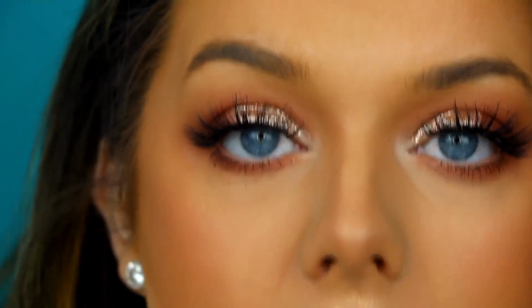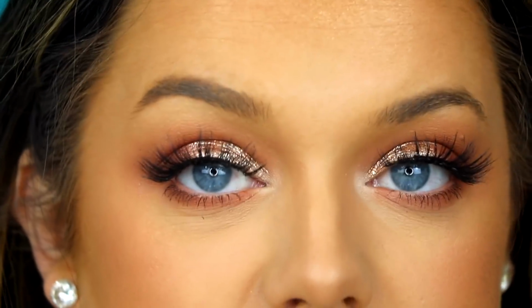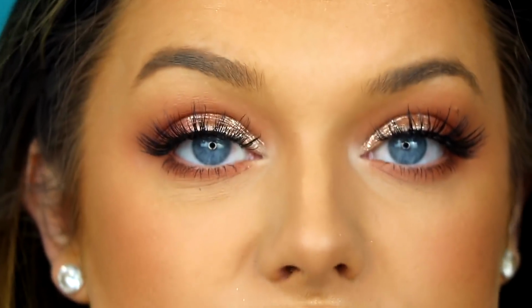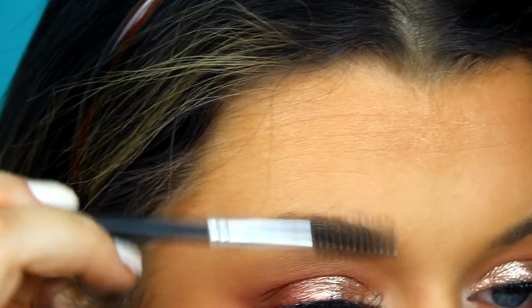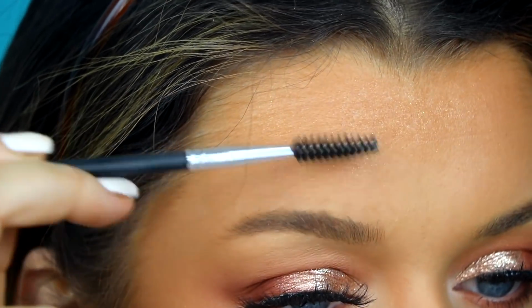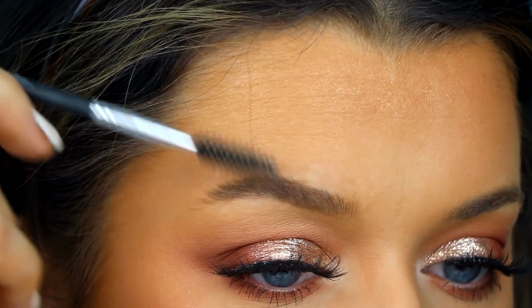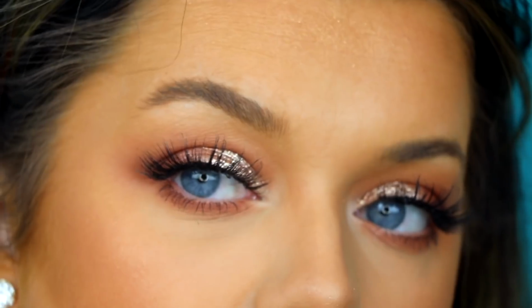I've never seen anyone use the spoolie end of a brush as much as she did. She honestly used it as one of her main tools. So you just want to make sure that all your brow hairs are relatively short. So what she did was brush them all kind of upwards, and the ones towards the top, if they were kind of long, she would give them a trim.